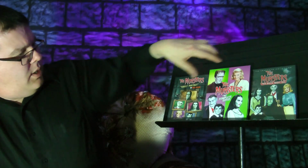And there we go. So there's everything that I have. Basically, there's really no point to have the other sets other than for packaging, I guess, because this here contains absolutely everything. So this contains every episode of the TV series. This also contains the 2 movies and the colorized version of the Family Portrait episode. Actually, all the content from these 2 discs is in the complete series set.